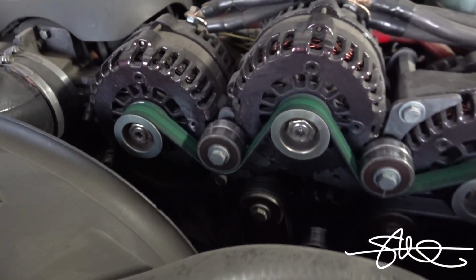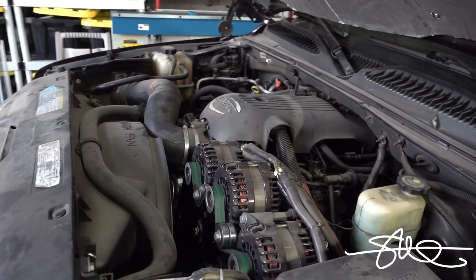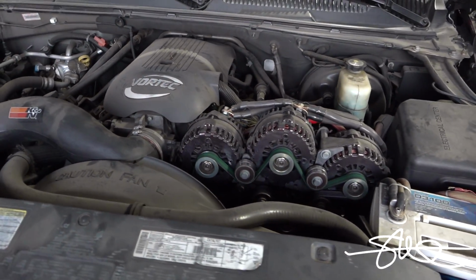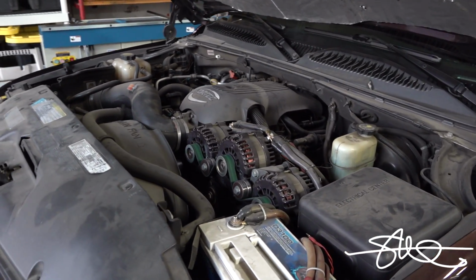We got 4 MechMan alternators in here. They've been in there since the day that I put them in. Never had one problem with them. These things have lasted, and they're still good. But I think I'm ready for a new one. I want some of those new MechMan alternators they make now.